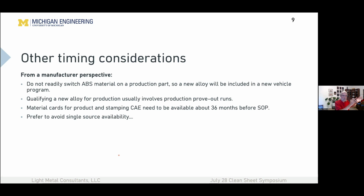So if you want to introduce a new alloy, because of the complication of introducing a new alloy and all of the other things that are involved into that, a new alloy normally is included as part of a new vehicle program, which is what Daehn explained earlier. I'm simply emphasizing it here.